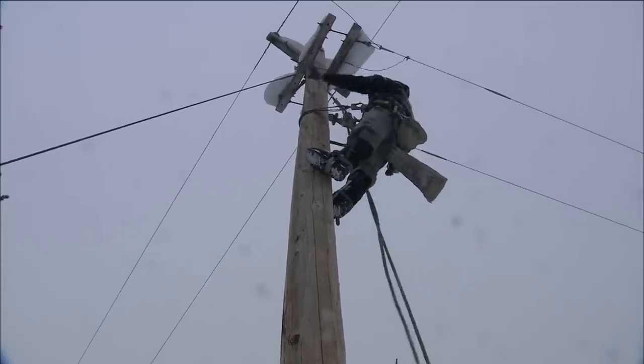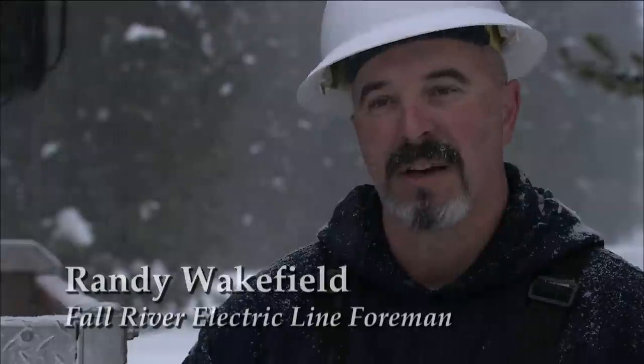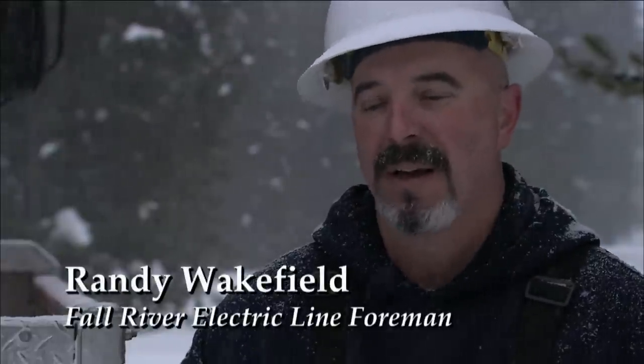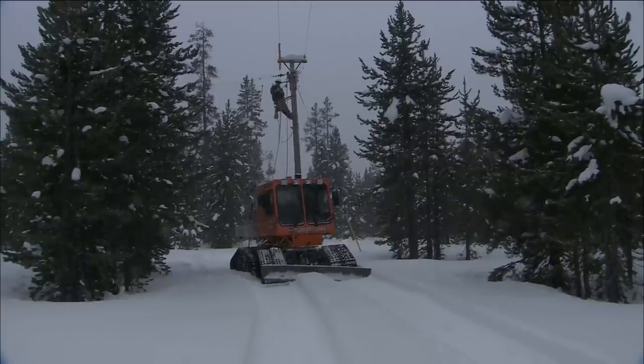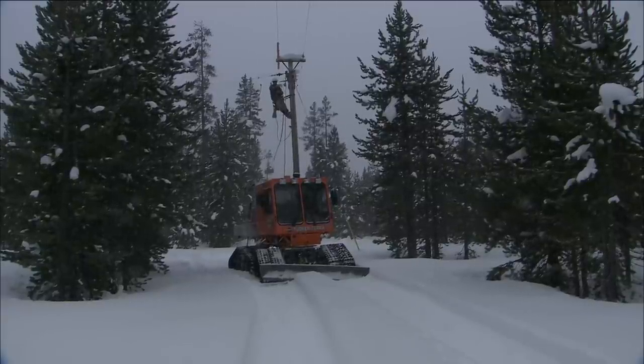Several inches of heavy snow stacked on the power lines. We're going to see probably a lot more snow. I've seen it where the trees just get loaded up, and then it'll freeze on the trees, and trees will just start breaking. To keep the cabins cozy with heat and light, the line crew climbs poles for repairs.